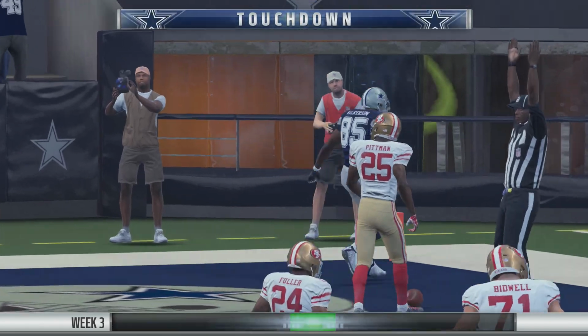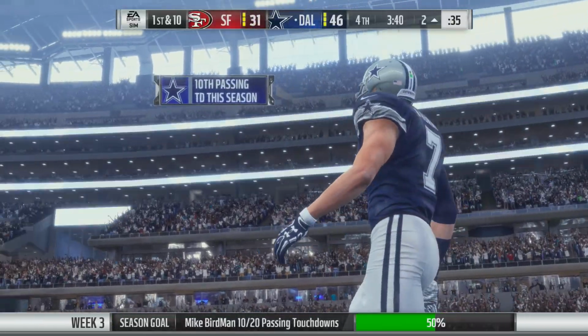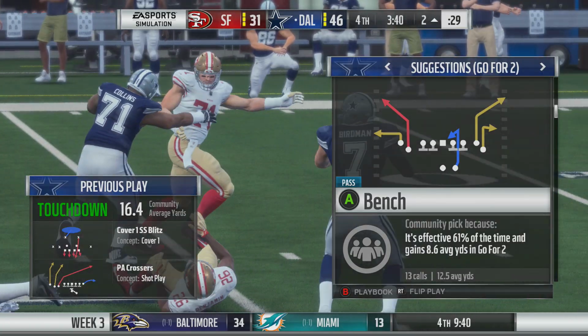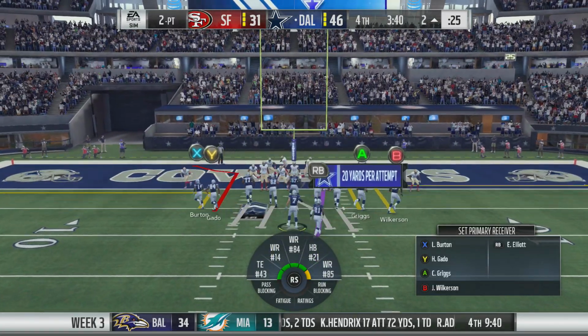Touchdown, Cowboys! A big play there. His second touchdown of the game, his third on the year. And the Cowboys will add on to their lead. Brandon, my man, just one sentence for that one. Clinic. And that's what they've done.